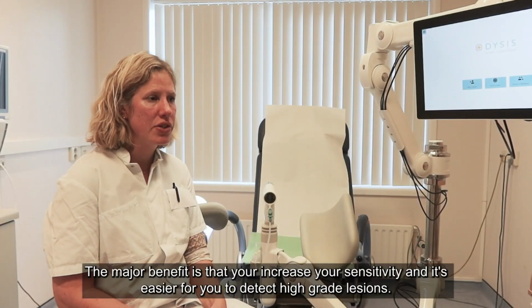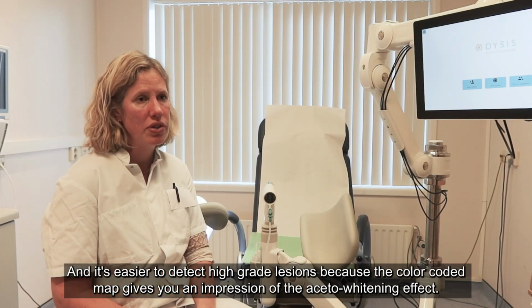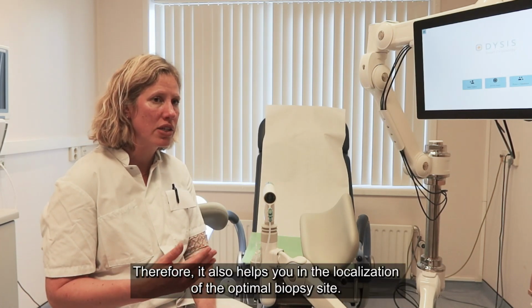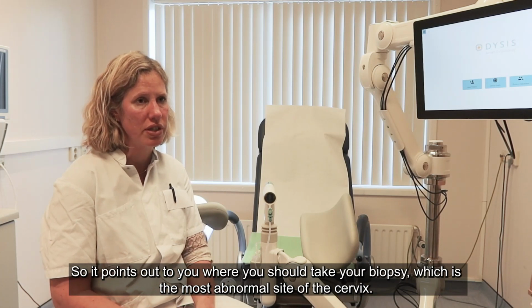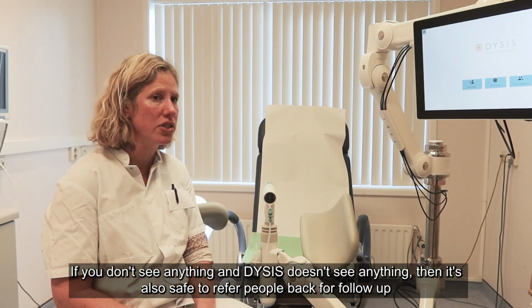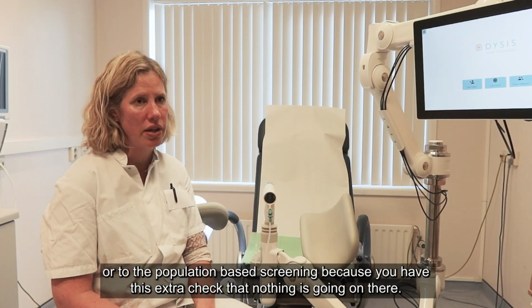Well, the major benefit is that you increase your sensitivity, and it's easier for you to detect high-grade lesions. And it's easier to detect high-grade lesions because the color-coded map gives you an impression of the acetowhitening effect, but therefore it also helps you in localization of the optimal biopsy site. So it points out to you where you should take your biopsy, which is the most abnormal site of the cervix. It also works the other way around. If you do not see anything and DYSIS doesn't see anything, then it's also safe to refer people back for follow-up or to the population-based screening, because you have this extra check that nothing is going on there.